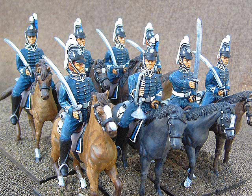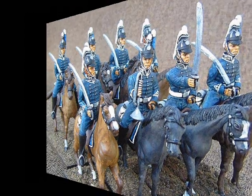Although, if you look closely at the picture, you'll notice that possibly the legs are a little bit too far apart on the troopers when compared to the horses. A very minor issue, I know.